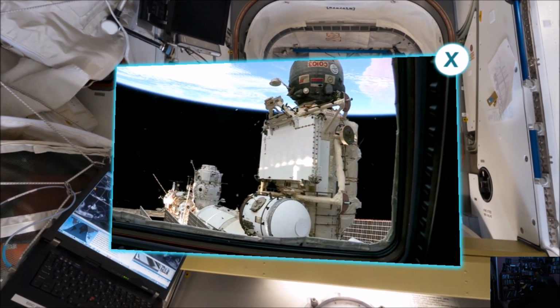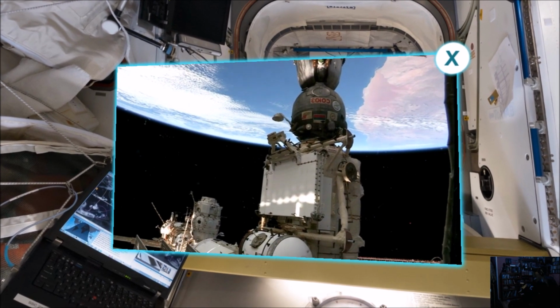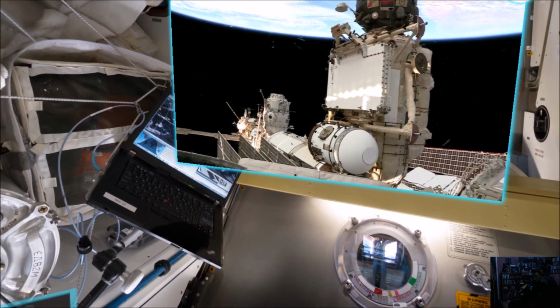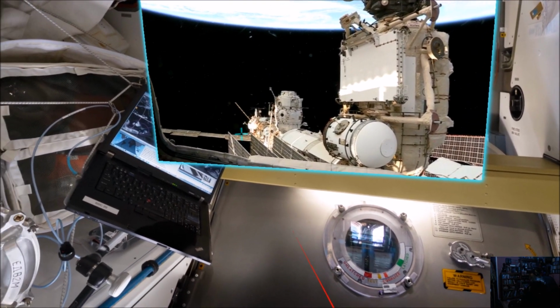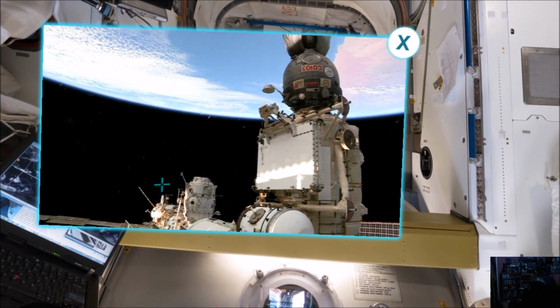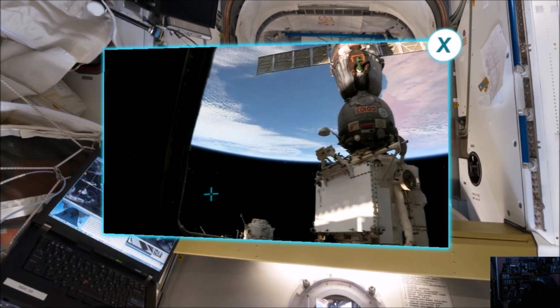Looking aft, again, here's our lovely Soyuz. It's docked to MRM-1, which is of course part of the Russian segment of the space station. We are looking at the entire Russian segment. The very furthest away module is the service module. Moving around.